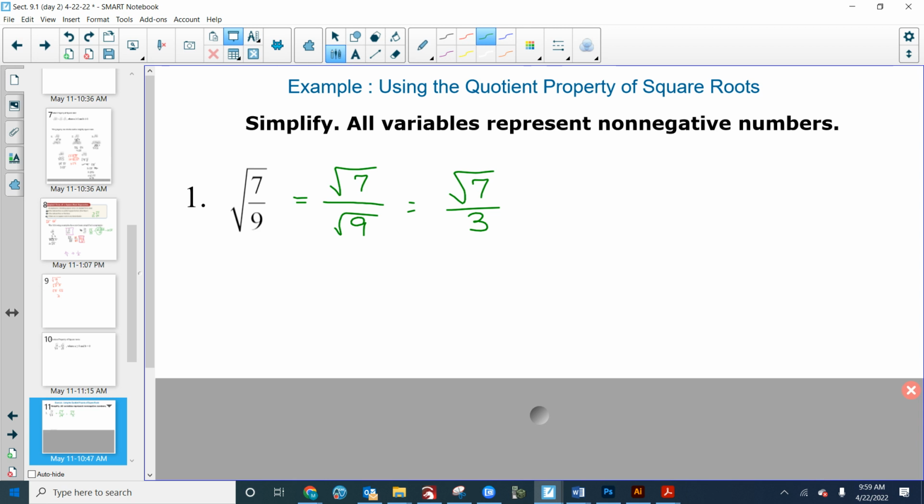And you go through your bullet points. Do I have any radicands, the numbers inside the square root, that can be broken up into pairs? No. Do I have any fractions with radicals in the denominator? No. And do I have any fractions inside the radicand? No. That is completely simplified.